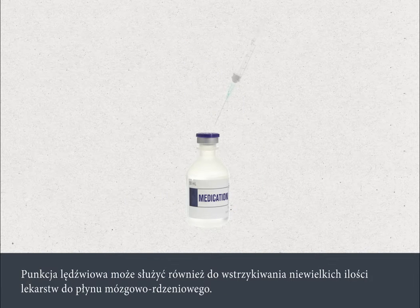A lumbar puncture can also be used to inject small amounts of medication into the fluid around the brain and spinal cord.